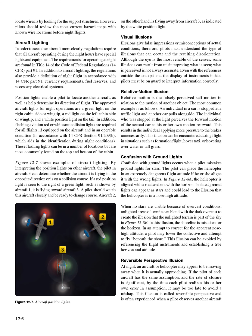Confusion with ground lights. Confusion with ground lights occurs when a pilot mistakes ground lights for stars. The pilot can place the helicopter in an extremely dangerous flight attitude if he or she aligns it with the wrong lights. In Figure 12.8a, the helicopter is aligned with a road and not with the horizon. Isolated ground lights can appear as stars and could lead to the illusion that the helicopter is in a nose-high attitude. When no stars are visible because of overcast conditions, unlighted areas of terrain can blend with the dark overcast to create the illusion that the unlighted terrain is part of the sky in Figure 12.8b. In this illusion, the shoreline is mistaken for the horizon.